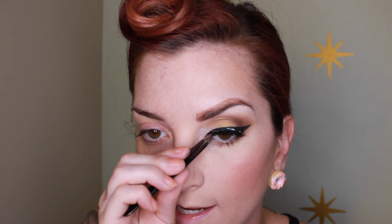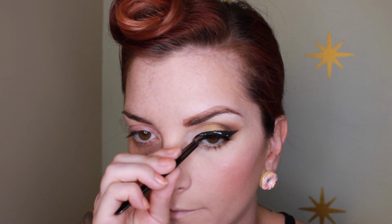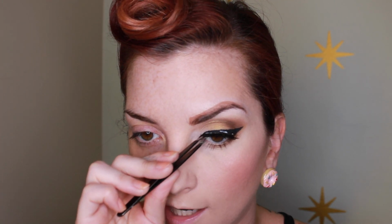I know a lot of girls are getting lash extensions. I wear way too much liquid liner to ever do lash extensions because you have to be really delicate with them. But I love them, and they really do change your eyes.